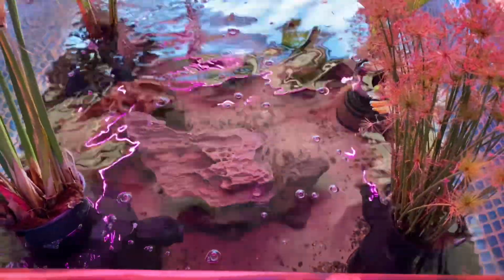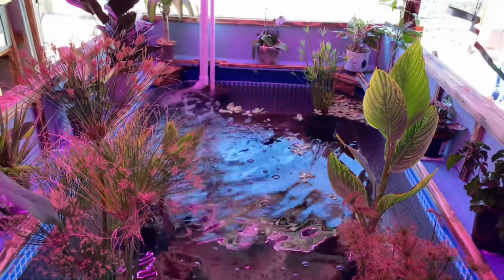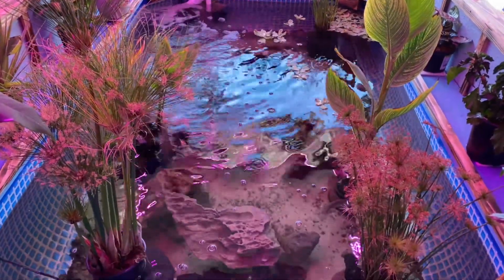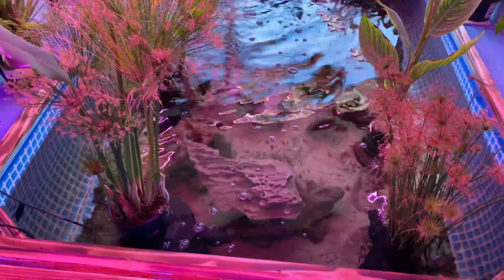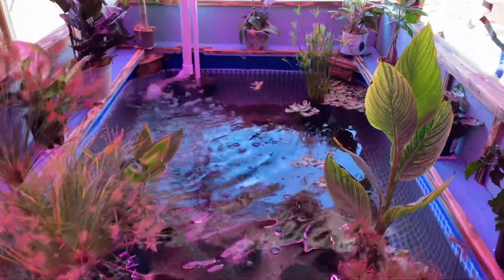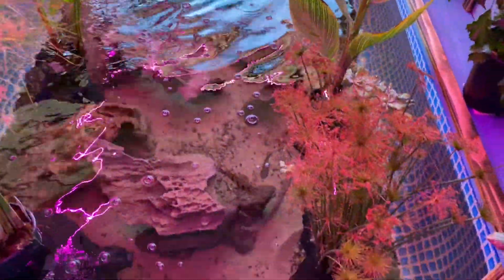Look at this view. Look at this view, y'all. Man. So this is one way to bring an outside pond indoors. All these pond plants, come on now.